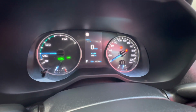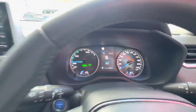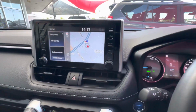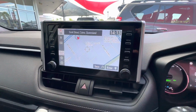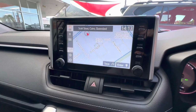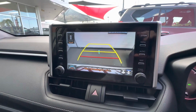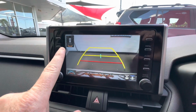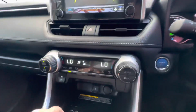But as you can see, 33,286 kilometers. We will check that authenticity shortly with the service history. But at the end of the day, we've got a nice large touchscreen display. Got everything in here like your built-in sat nav. Also where that reverse camera shows up out the back. Great vision on the rear bar, you know exactly where the back of the car is. And as you can see, proximity sensors going off and showing up on all your screens there for safety.